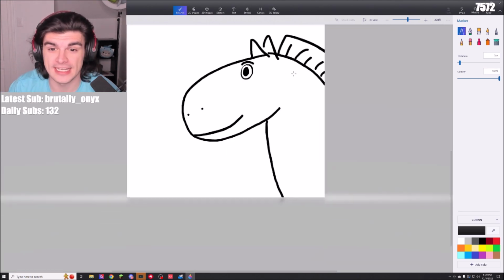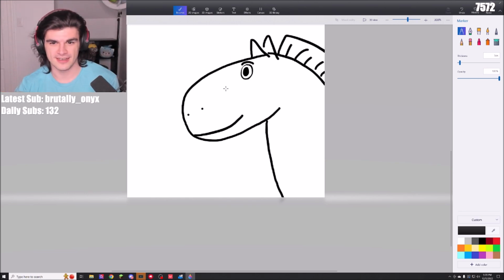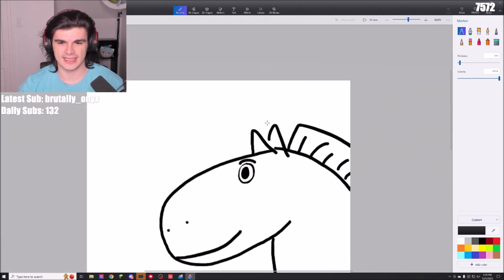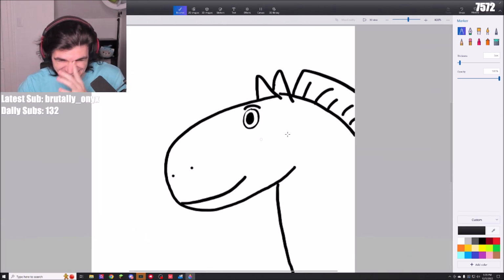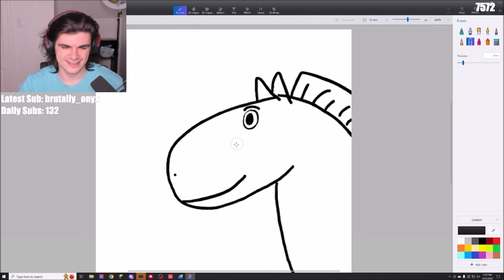I love the horse eyes though. Whatever I did there, there's like some real cartoon magic there. For real. The eyeballs go crazy. It kind of looks like a unicorn though. Oh, I can see what you mean. And if it was on cocaine. Probably because you can see two nostrils. Fine, I'll just get rid of the other. I think it's the massive pupils.